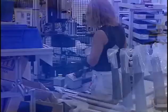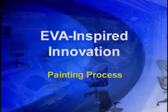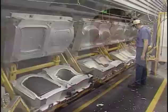What we tended to do in paint was batch products by color. And we tended to do certain colors at certain times of the day or certain days of the week. We reduced our paint changeover times to the point where they're essentially insignificant to the production process, and therefore allowed us to paint in exactly the same order as we were producing in assembly and what our customers were ordering. And that created, again, a single piece flow situation.